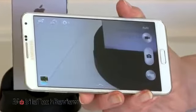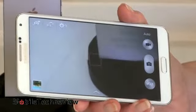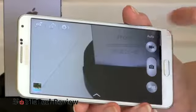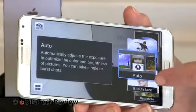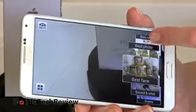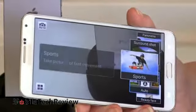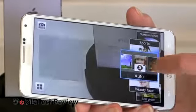And as you'd expect from a Samsung product, we have features up the wazoo. But you know, I'm not saying that's a bad thing here, because I think they're all very intuitive to use. Shoot a photo, you shoot a video. It's pretty obvious and easy to figure it out. You can tell we're in auto mode right now. There's never any confusion. If you want to switch modes, it gives you this nice little graphical representation of what all these effects mean. So we've got beauty face, best shot, sound and shot, drama shot, animated photo, eraser to get rid of photo bombing things, panorama mode, sports mode, auto mode. All sorts of stuff right there.